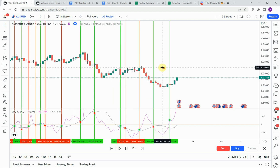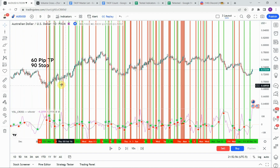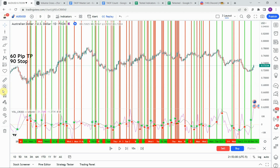All right, so let's go ahead and take a look at what this indicator was able to achieve. One year of testing. Got quite a few trades within the one year's time. Let's go ahead and count them out and see what we have.